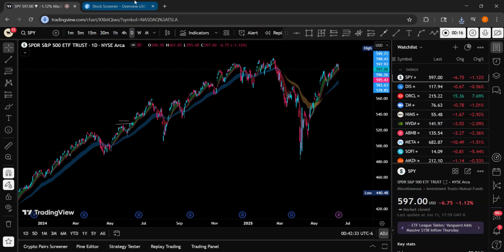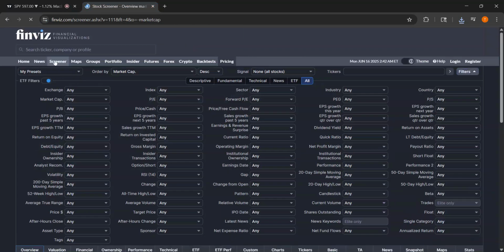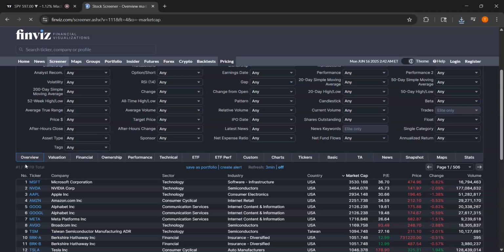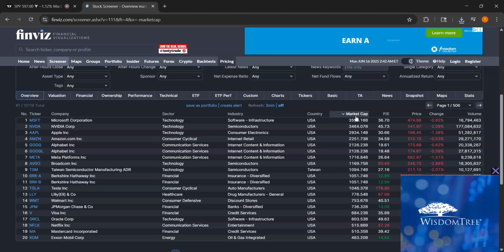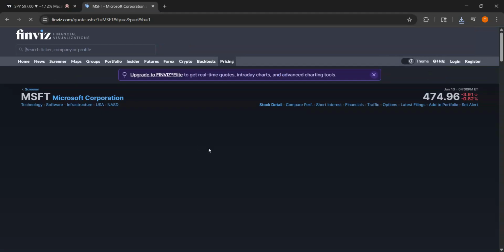First thing you're going to do is look up FinViz. It's going to bring you to the home screen, and you're going to want to go to the screener. So let's take a look at the stocks in the screener here, sorted by market cap. First, we'll click on Microsoft.